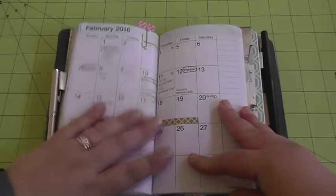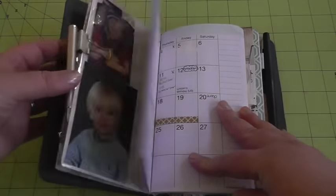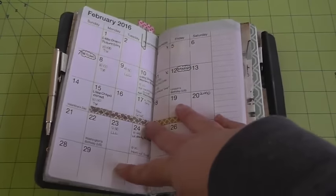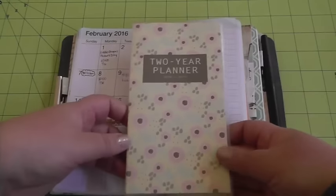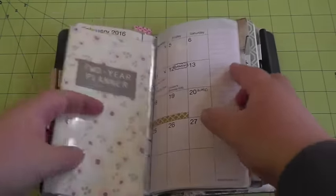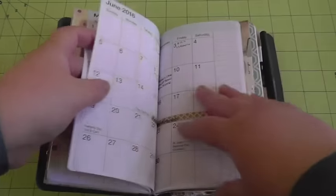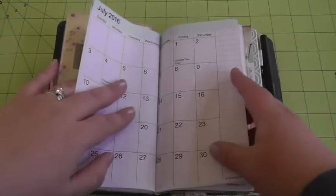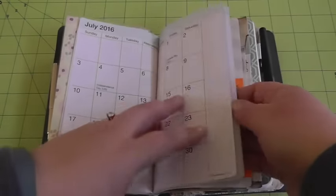This is my monthly spread. I'm not loving having to use a different pen, but I don't like the bleed through that I get when I use the Papermate Flare. I did pick up at the dollar spot at Target this 2-year planner because I only have stuff planned in here through June. And then I don't really have, because this is where I do all my forward planning, I don't really have anything going on.